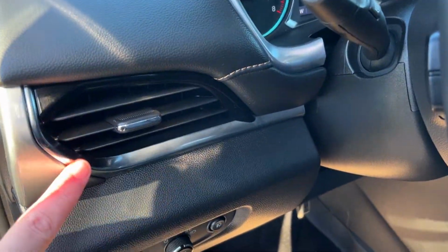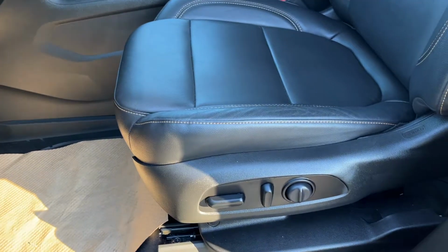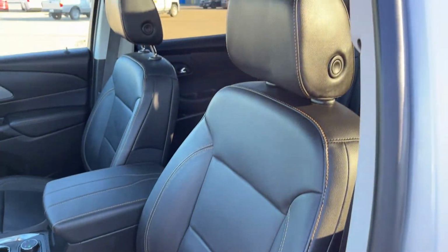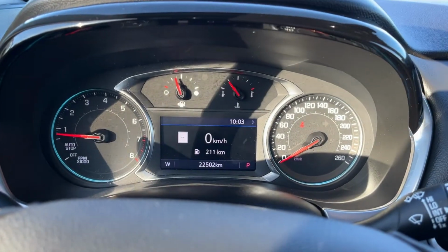Inside to the left of the steering wheel we have our vent, as well as all of our lighting controls below. Moving down the seat we have all of our powered seating for our driver's seat, and we can see the seat itself finished in our jet black leather. Getting into the vehicle and looking above our steering wheel, you can see our display cluster.